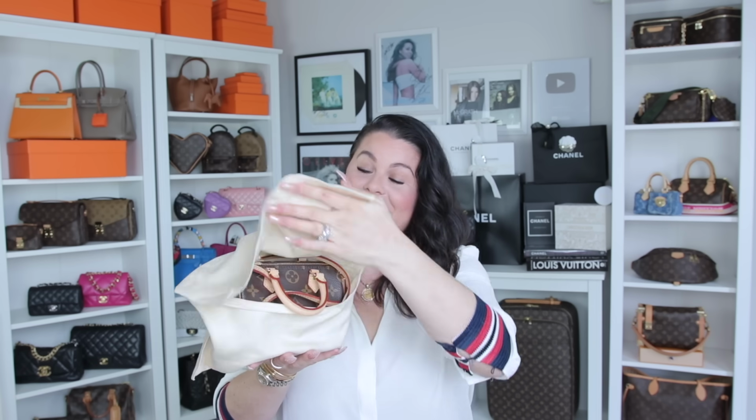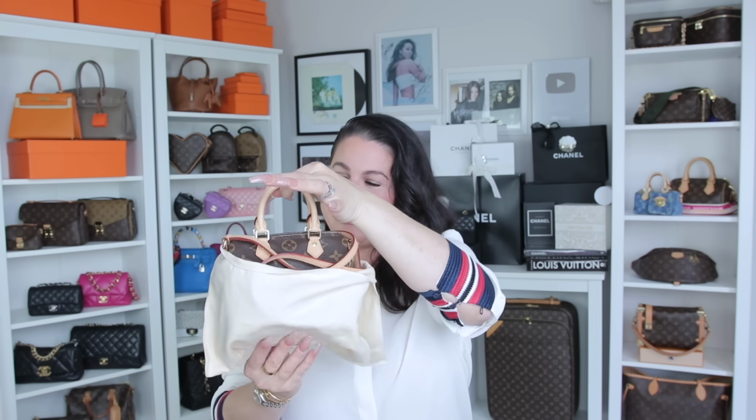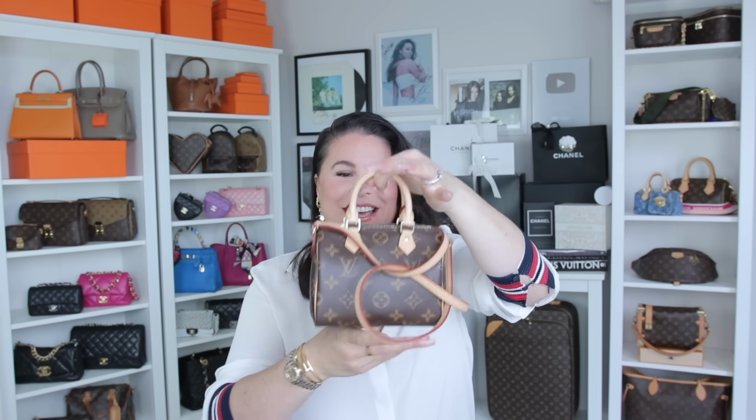So when I saw this, when I was researching and researching, as I told you, and said one would be coming in, we snagged this simply because this was the only way to get it, which I said in my wish list and regrets video, the only way to get the original Nano Speedy from Louis Vuitton in all over monogram, the original design. So if you watch that video or not, yes, I'm repeating myself, but I said I gave one of these away.